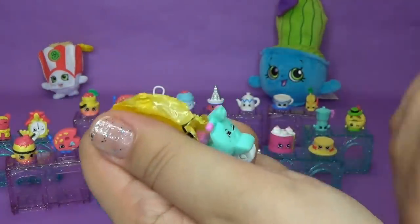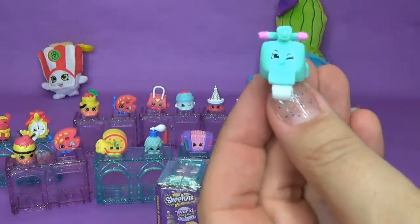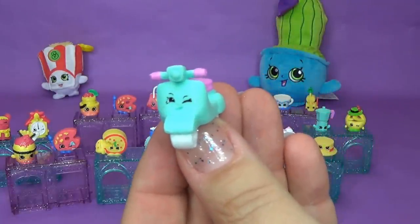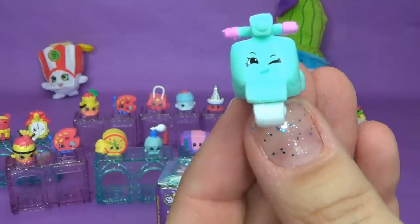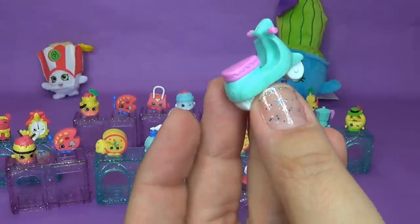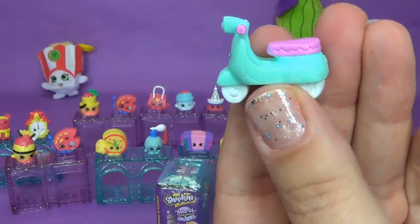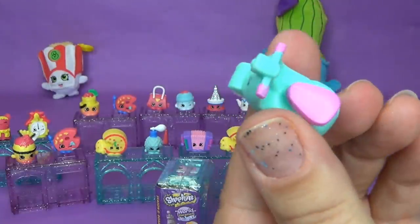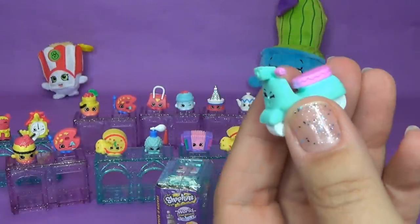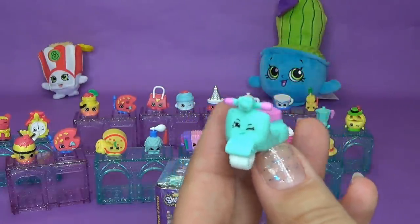Next one. Oh, how cute. This is one of my favorites. She is from the Italian tour and it's Maria Moped. She is rare. She's seen here in her beautiful turquoise coloring with her white wheels and her beautiful pink seat and pink handlebars. Wink, wink, Maria Moped.